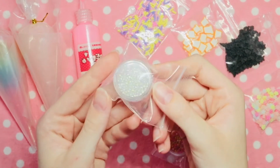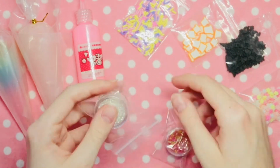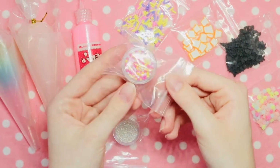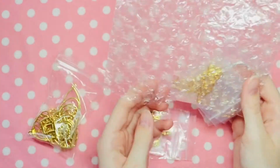I also got a little container of these clear micro beads. And then basically the same thing, but in pink, yellow, and white. Next up, my mini haul of bezels.